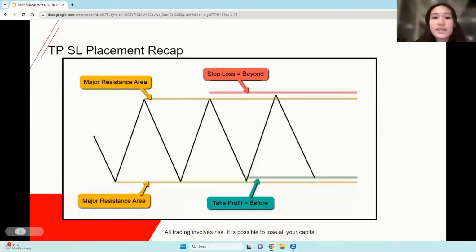Okay, so firstly, let's look at our take profit and stop loss placement recap. So we typically would recommend you to place your stop loss beyond a major resistance area and your take profit before a major resistance area. So if you're wondering about this, let me just pull up the Forex Army website so that you guys can see.